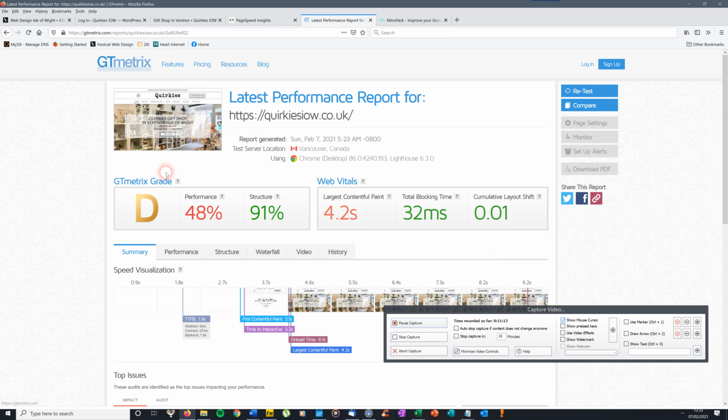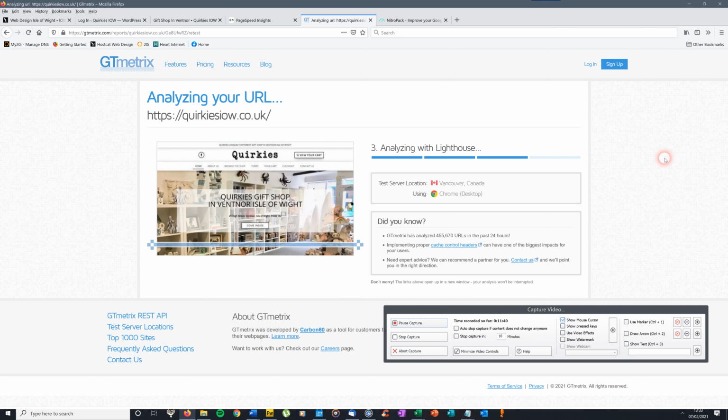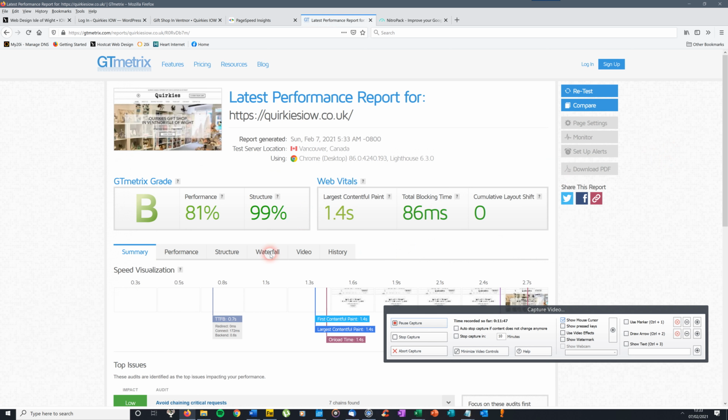Right, let's go back to GT metrics. You got a grade of D there. Up here's a blue button if you've kept this open. If you want to retest, just click retest. Let's see what they come up with now. Right, it's on B. Performance 81, structure 99. I wouldn't be surprised if that performance goes up higher if I retest this a bit later.